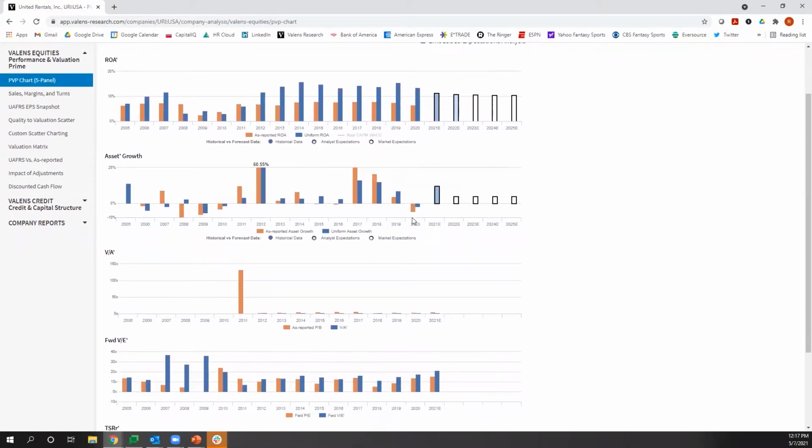But it doesn't just stop with ROA. Also, when we look at an asset growth basis, you can see how the distorted as reported asset growth misrepresents almost every single year how much this company has grown. You don't just misunderstand how profitable a business is using as reported metrics, you misunderstand how much it's grown. And similarly, look at this.